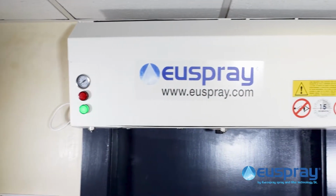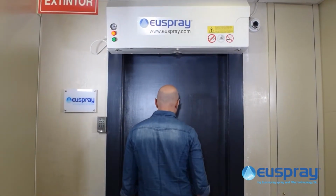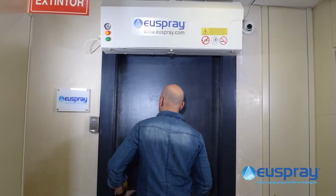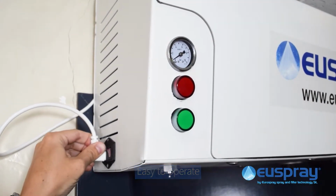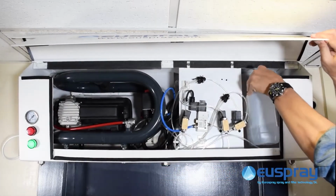We are pleased to introduce to you our new doorway disinfection system. The Euspray is a professional solution to sanitize people, their clothing, and equipment in small spaces or entrances, quickly and effectively, just in 15 seconds. Easy to install and fully automatic, disinfect 450 people with a single charge. It will not affect the skin, eyes, or the respiratory tract.